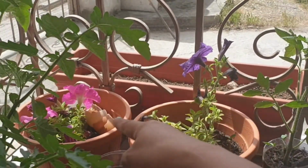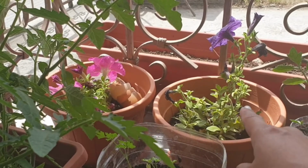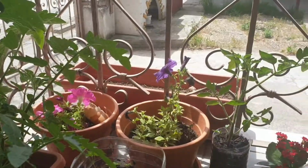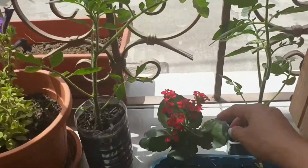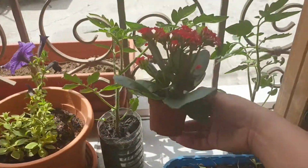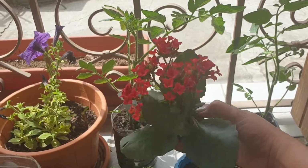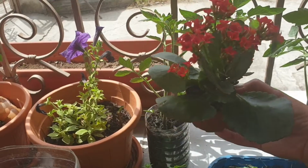Then there's two guys there. I just bought them from the supermarket. Yeah, so it's a flowering plant. And then this one is tomato again. And then this is a small baby here. Oh, yes, this one is a mini flower, guys. It's really mini. It's really so cute.